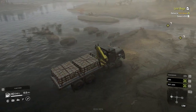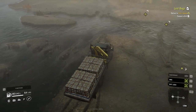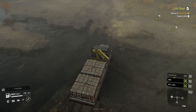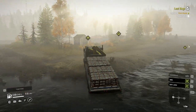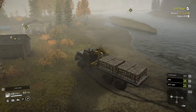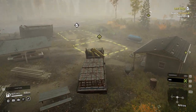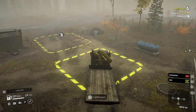Luckily, this seems less deep than I thought it was. But still, okay, let's stay on this side. Climb over this trunk here, and try and go slightly diagonally to the river so it doesn't just push us straight from the side, and there we go. That was probably the easiest part of the thing, and I thought it would be the hardest. Oh well, cargo management, lost bags, 2 out of 4, that's that.